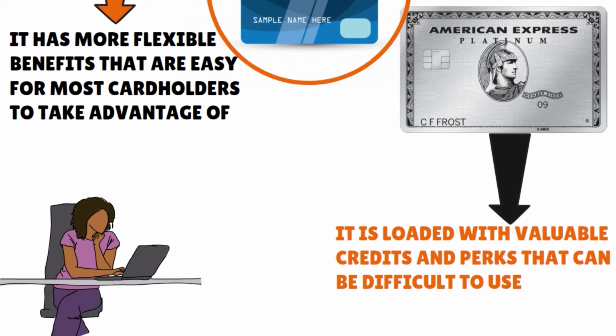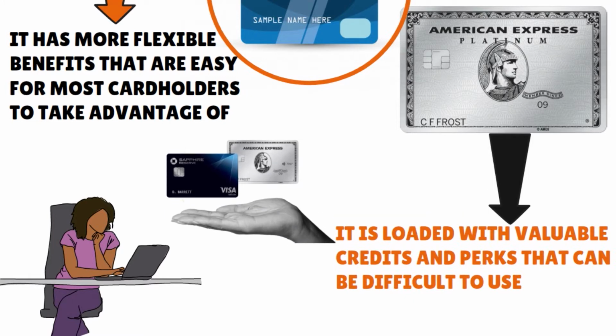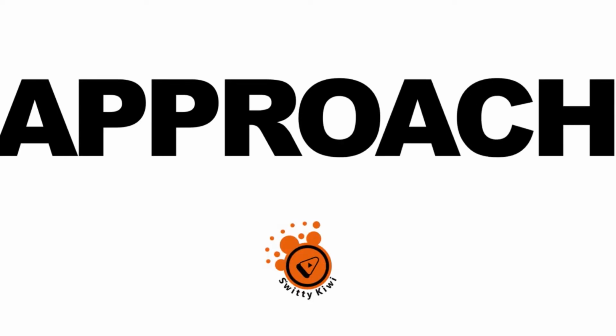To decide which of these two is the best for you, you'll need to see how the transfer partners and benefits stack up. Before we get into the nitty-gritty here, please check out this short video. It tells you about our methodology when it comes to evaluating, categorizing, and listing all the credit cards that we review on this show. Check this out right now, please.